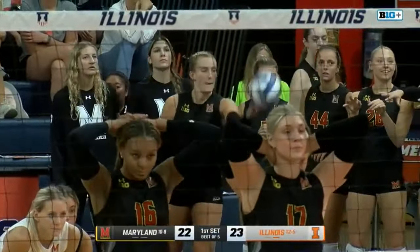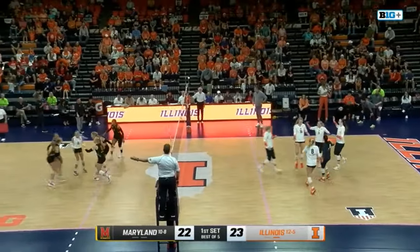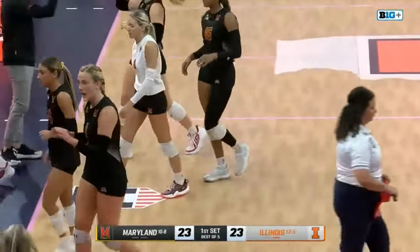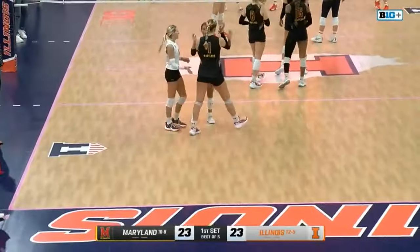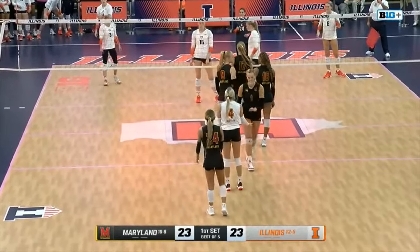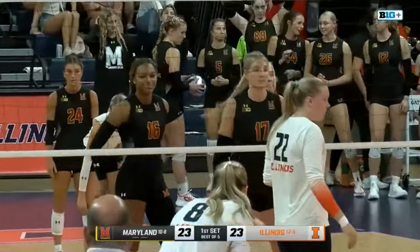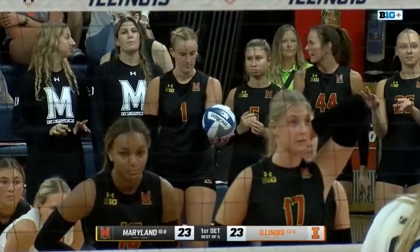Here's the best server in the Big Ten. And they're going to give that point to Maryland. That was an excellent serve. Really, that is one that you kind of chalk up and go, okay. Paul, one of the announcers, called the Big Ten the volleyball version of the SEC in football. It really is. The Big Ten, there is not one easy match that anybody is going to have. It is top-tier volleyball.